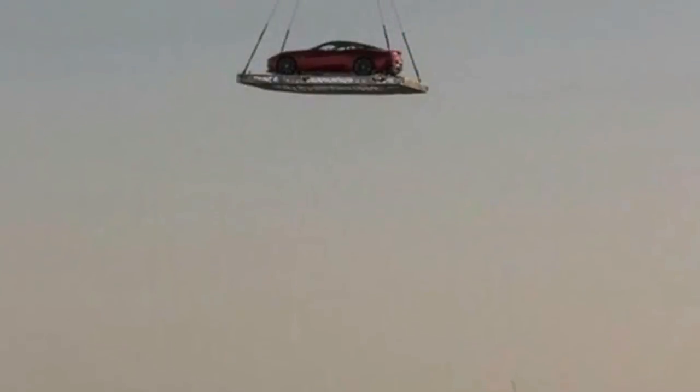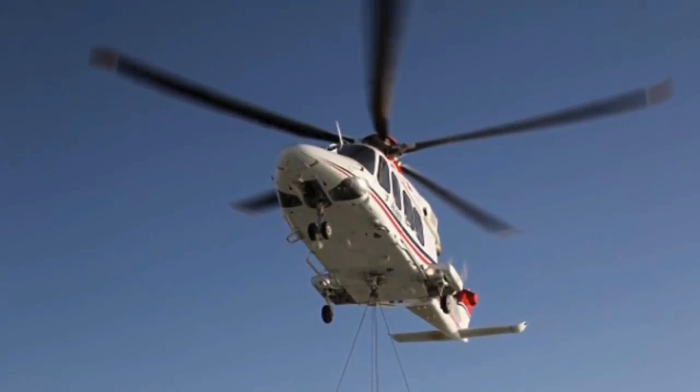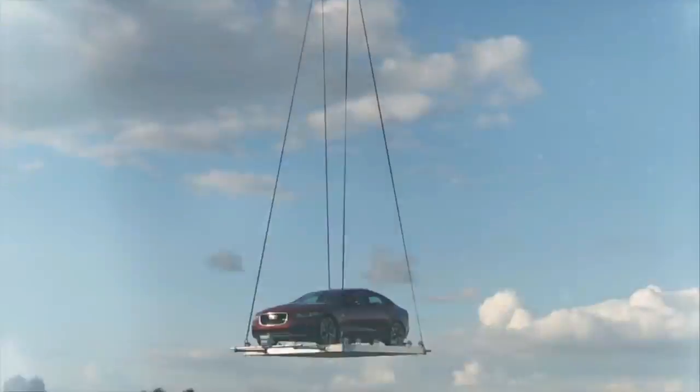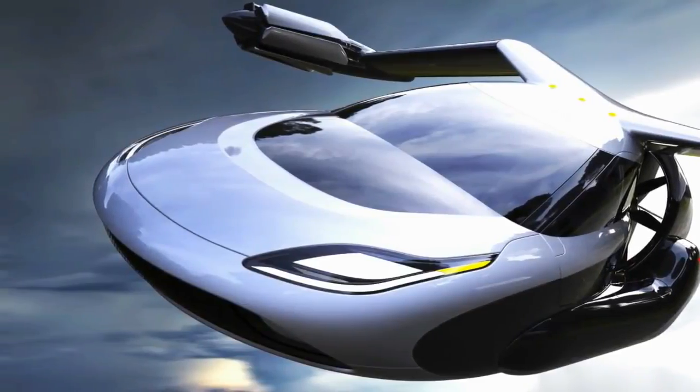But that's right, sometimes cars are airlifted by helicopters. This car looks like it could easily roll off here and fall onto some guy. But you will see these cars in the sky from time to time in Dubai. I know in the past people said we would have flying cars, but I don't think they meant like this.